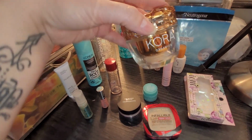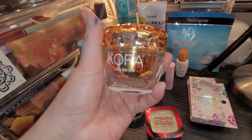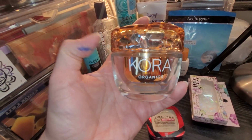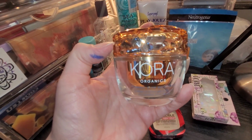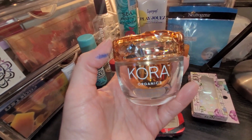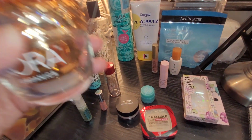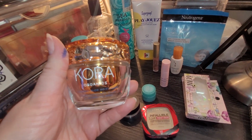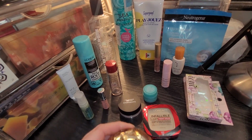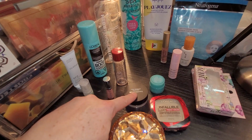And then we have the Cora Organics Turmeric Glow Moisturizer. And this is a refillable component, so I will essentially keep this down the road. But this is an $84 moisturizer. Now, I'm going to be giving you guys all the prices of everything that's here as of today's price at regular value. That's not necessarily what I paid. Obviously, I didn't really pay for these things. They were sort of freebies, plus this was gifted to me.